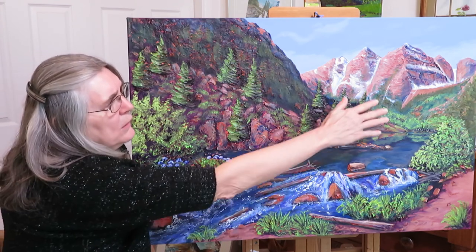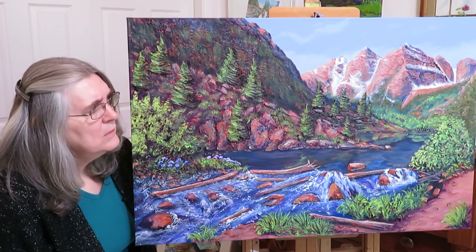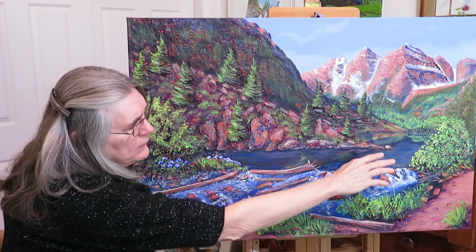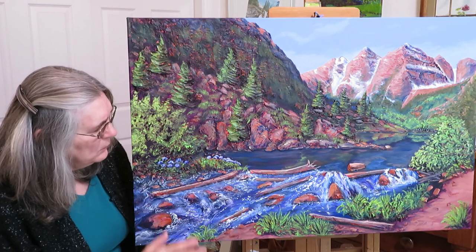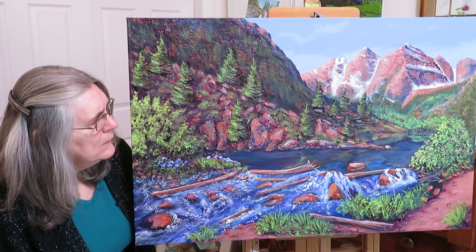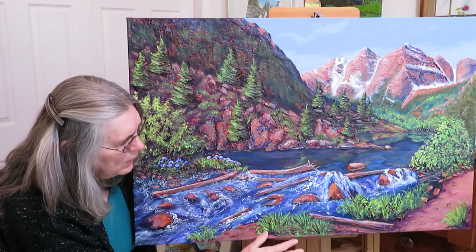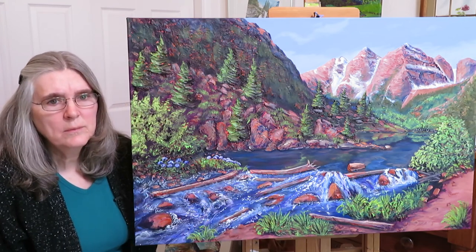You have warm colors in the background that are hit first by the sun. And then you have the valley revealed and the beautiful reflections in the lake, and the wonderful sparkly water. You have the bright foliage and the rustle of the beautiful aspen trees. The beautiful rocks, darks and lights of the rocks, and the old logs in the water.